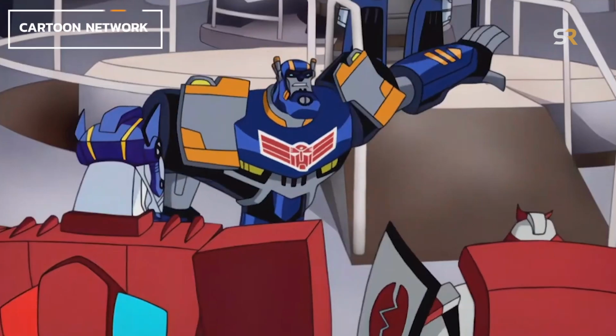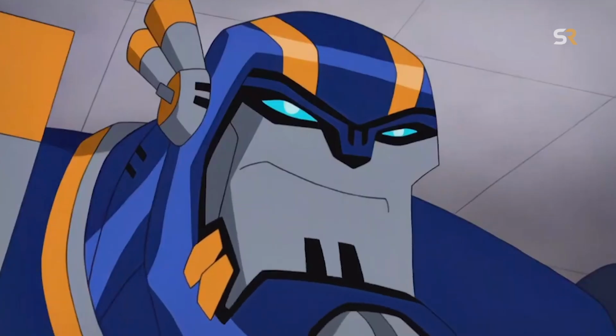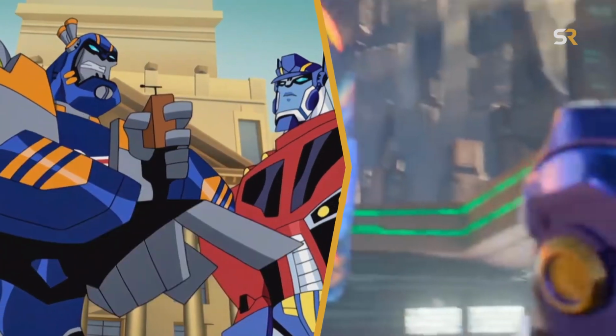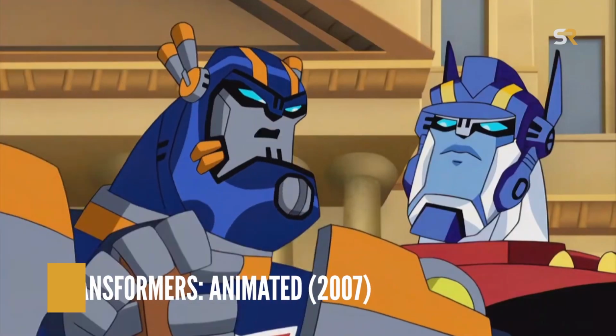As for other animated depictions of Sentinel Prime, the Cybertron ruler's color patterns keep on changing, but in Transformers 1, Sentinel Prime has an orange and blue look, which is very similar to his portrayal in the 2007 series Transformers Animated.